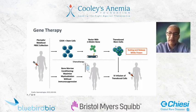And then when all of this has been done, the individual is then brought into the hospital, is given what we call bone marrow conditioning, which means that you have to get some chemotherapy that will reduce your own bone marrow activity.